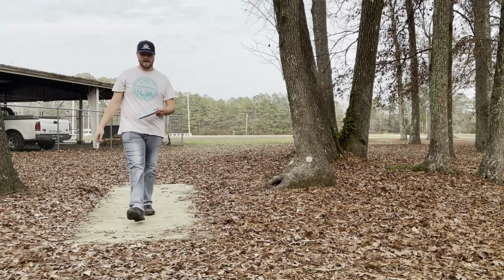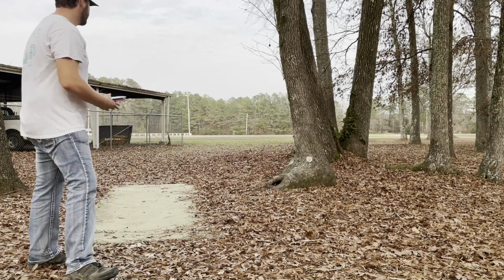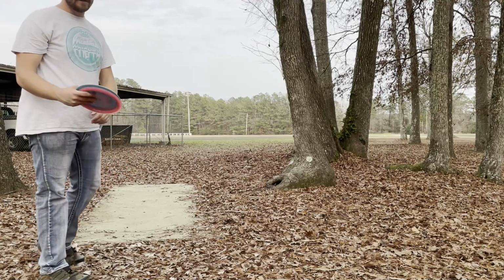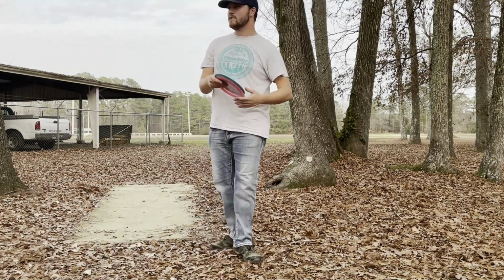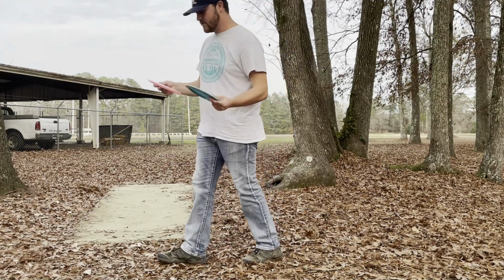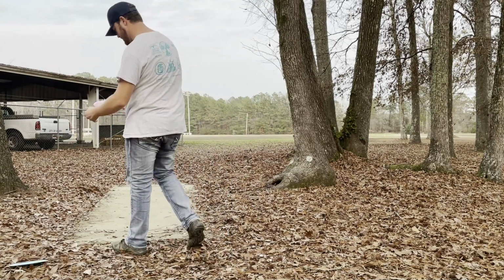Up next we got hole 5, and it's another just straightforward hole. It's straight out in the wide open. The only real danger is this chain link fence to the left. If you're throwing forehand, it can bring that into play. The tee sign says 321, but really it plays about 350, I think. I'm going to throw 2 shots, a backhand and a forehand. See how it goes.